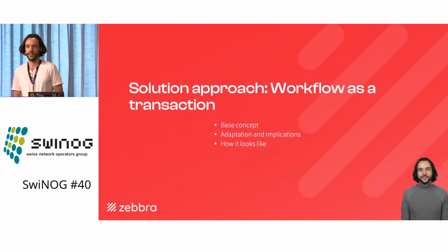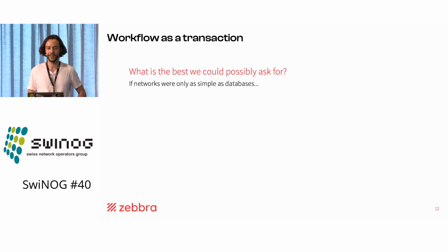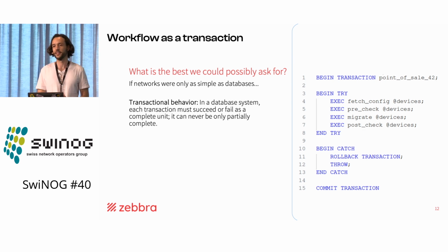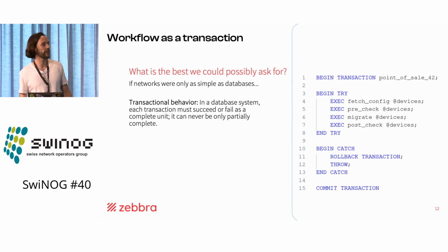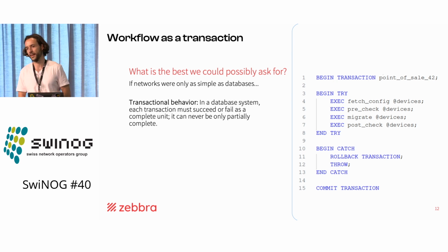And that brings us to our solution approach, which is called the workflow as a transaction, where the first thing that we did is asking ourselves what is really the best we could possibly ask for. This was also mentioned this morning, so it was a great start in the day. It's basically a classical database transaction where we could just start a transaction, create a try block, and execute all the steps that are needed to come from point A to point B. And if anything unexpected happens, we can just roll back and try again tomorrow.